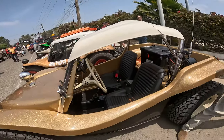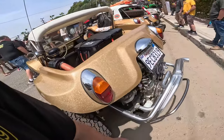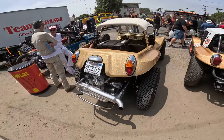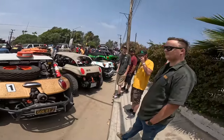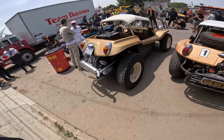Sick. Here she is, dude. I'm gonna do a quick walk around. This is the unit for 1,000 miles. How many test miles you guys put on it? I think we got almost 200 on there. Any in the dirt? You're looking at it. She's ready to go.